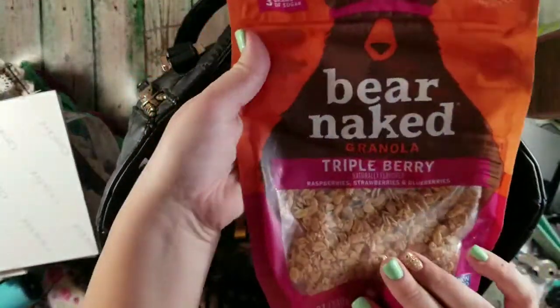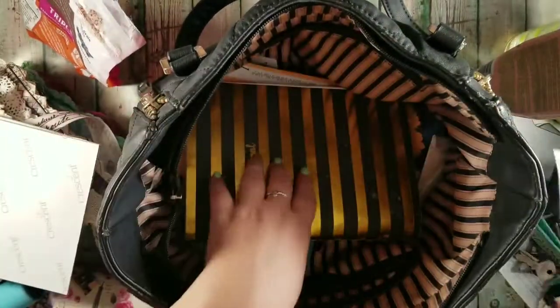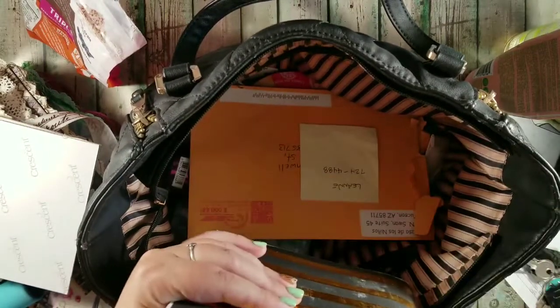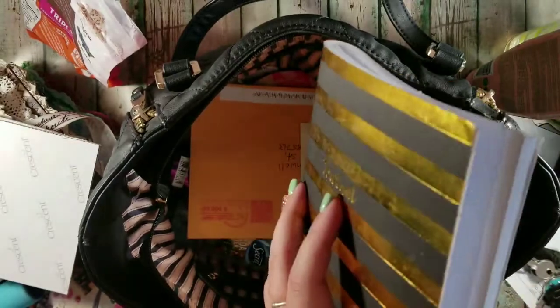And some granola for whenever I get the munchies. And a face mask for whenever I get a second. I know, another face mask. All you ladies are like, dude, when does she get the time? Exactly. So when you get that extra 5 minutes, you just throw it on. Doesn't matter where you're at. If they look at you weird, it's okay. We all love you still.